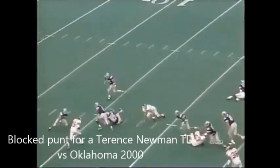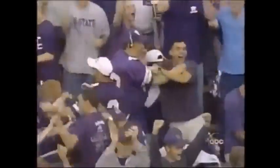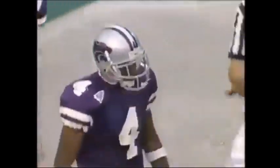They come and block it. They swallow a touchdown. Kansas State scores on a blocked punt. Terence Newman. It's swallowed off the foot.